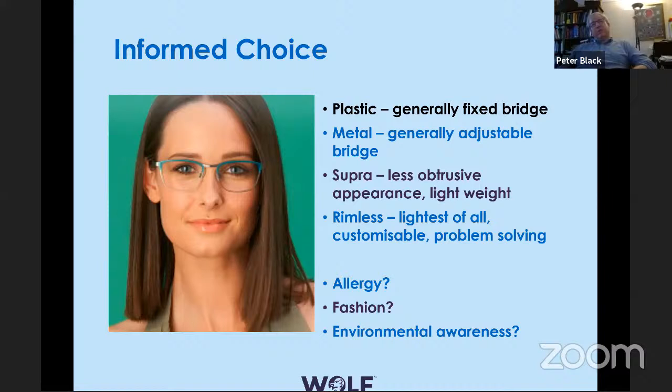And it's very easy, isn't it, to think, well, the latest fashion is to go for a Ray-Ban Wayfarer type frame or whatever is in fashion at the time. But I still believe with a patient who is new to spectacles, who doesn't know the difference between a fixed bridge and an adjustable bridge, for example, that we should still go through and explain to the patients the difference between the different categories of frames that we have.